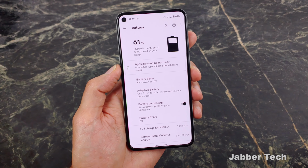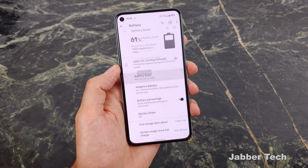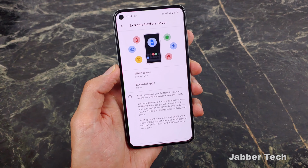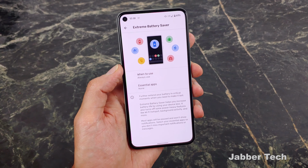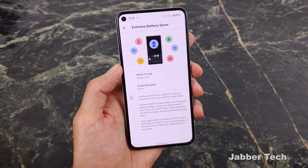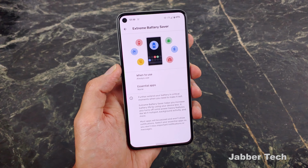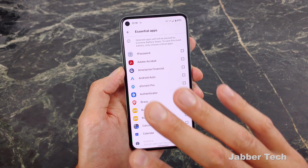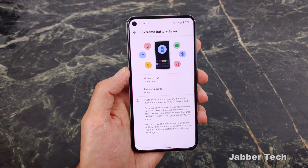But if you do need a little bit of boost, if you do need a little bit of an extension on your battery life, you do have this battery saver mode, and the extreme battery saver mode is something that actually really works. I pushed this phone hard one day. I didn't charge it for a day and a half until it absolutely went dead, and I was able to turn on this feature. When I tell you it turns everything off, this is an extreme battery saver. It even disabled the calculator. I was not able to even use the calculator without re-enabling it, but if you do have some essential apps that you want to keep on at all times, even if you have the extreme battery saver turned on, you can choose any app that you want, and it's not going to disable that app.